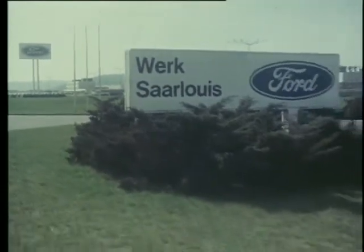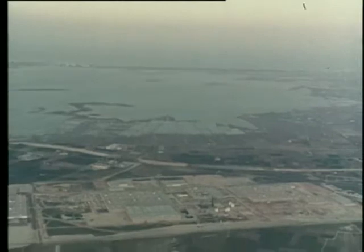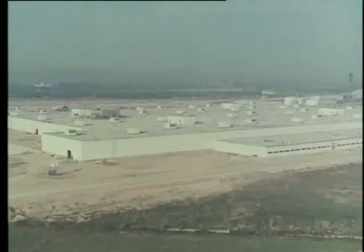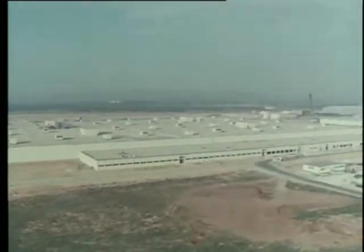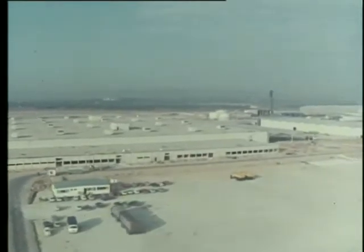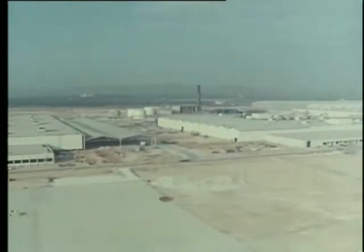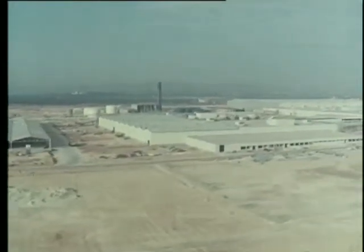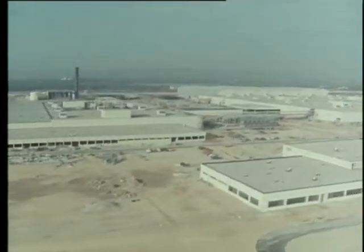One of the new plants, Valencia, was the biggest single construction ever undertaken by the company anywhere in the world. It was designed to produce 1,560 engines and assemble 1,058 complete Fiestas every single day. The building stretched for 3.5 kilometers. There are 9.6 kilometers of roads, 12 kilometers of railways, and a total land area of 642 acres. That's big by any standards.